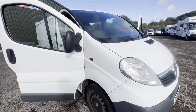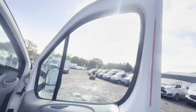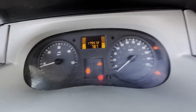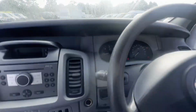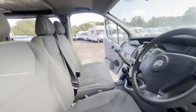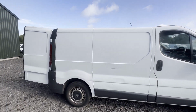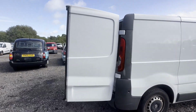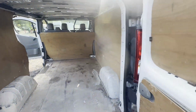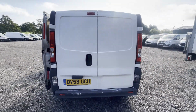Model: 58-plate Vauxhall Vivaro (Trafic short wheelbase), diesel 2.0 CDTI, 115 PS, 2.7 T, long MOT, body white panel van. Mileage: 179,572. MOT: 23rd of February 2024. Engine: 1995 cc, M9R, 115 bhp. Transmission: 6-speed manual, front-wheel drive. Mechanical summary: starts perfect.